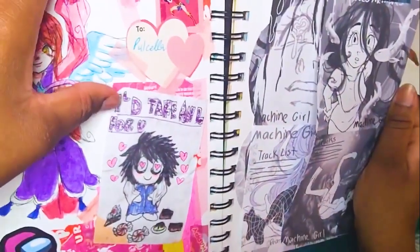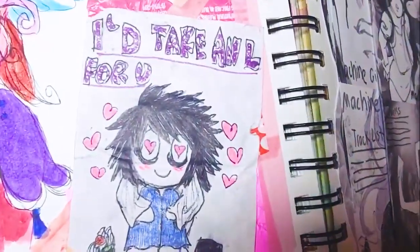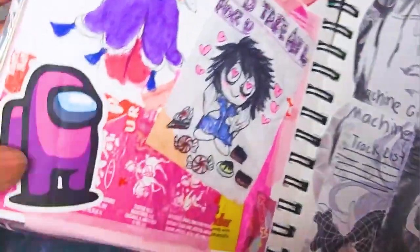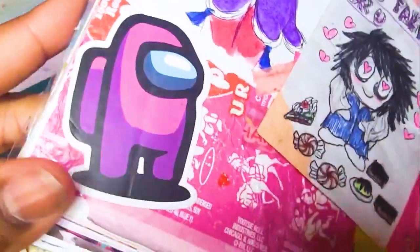Oh, I got this from a friend for Valentine's Day. This is so cute. Look at it. I take an L for you. Oh, that's adorable. And Among Us.